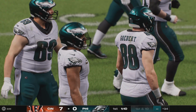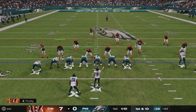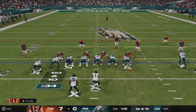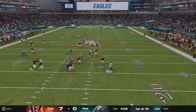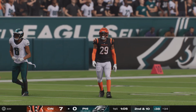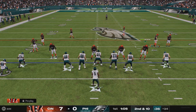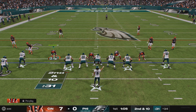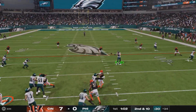The defense got the better of them last series, forcing a punt. See if they make a few changes in the game plan here and try to get points out of this drive. 1st and 10. Play action. Here's Hurts. And that's incomplete. And I could see the officials kind of looking at each other down there, silently wondering, does this meet the level of grounding?